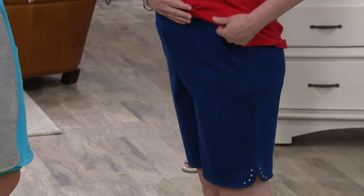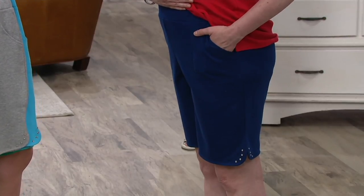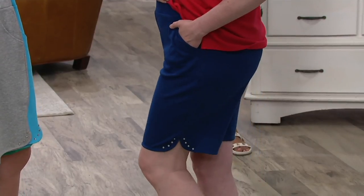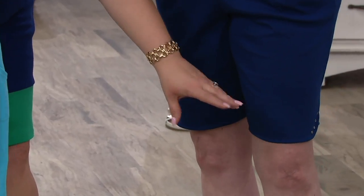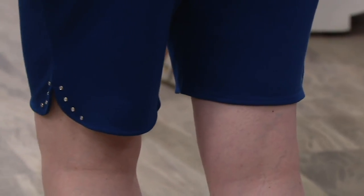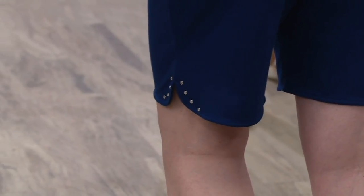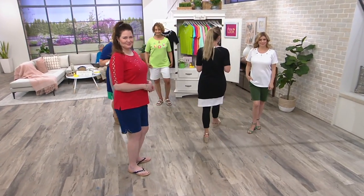This is our beautiful Andrea. She is 5'10", and she wears our size large. Now, Andrea has a 34-inch inseam. She's all leg, right? And this is still hitting her just above the knee, still not too crazy short. You have that beautiful little detail on the side with the tulip hem and those gorgeous stones. And no pockets in the back on the derriere, so nothing to add. Comfy.